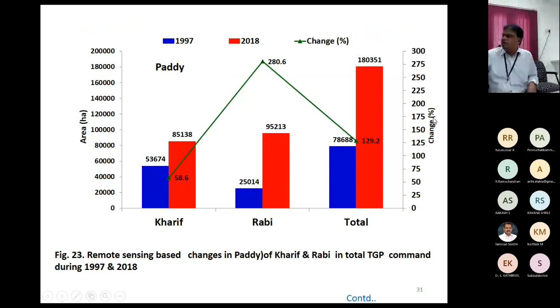Similarly, you can see 1997 is blue, and in 2008 it is 88. This is the 2018 crop situation. See in Kharif, the red one is longer than the blue one. In 1997, Kharif paddy was 53,000, and it has become 85,000 in 2018. Similarly, Rabi paddy was only 25,000 hectares, whereas now in Rabi it is 95,000 hectares. And the total for paddy crop was earlier 78,000 odd, now it is 180,000 hectares. So this shows the increase in irrigation potential of the area because of the availability of water.